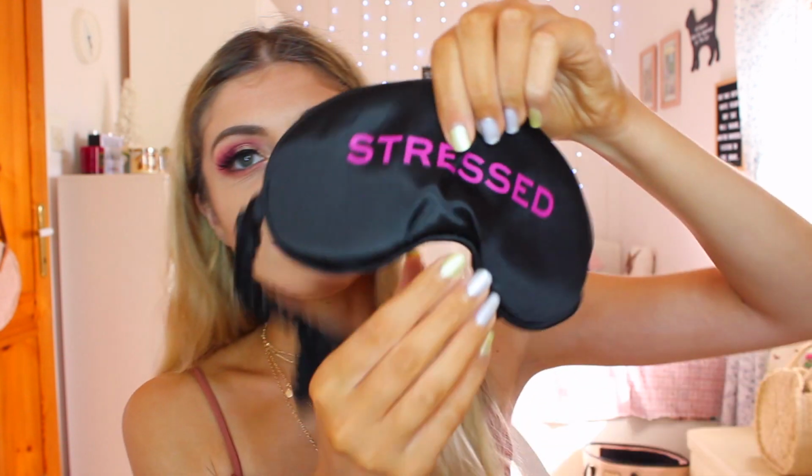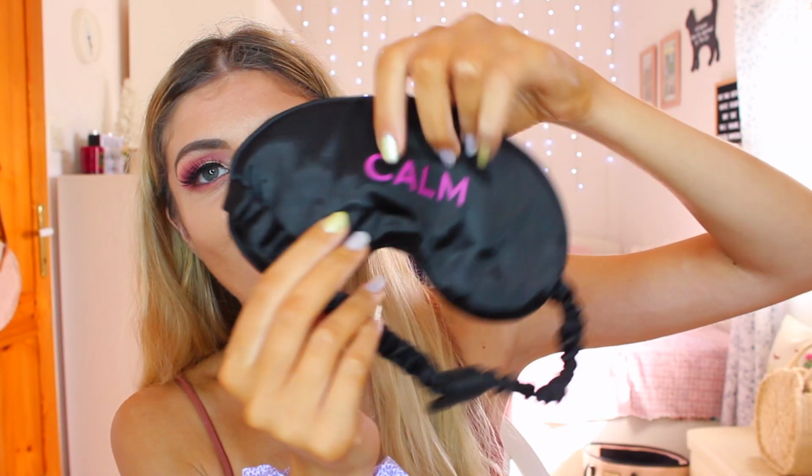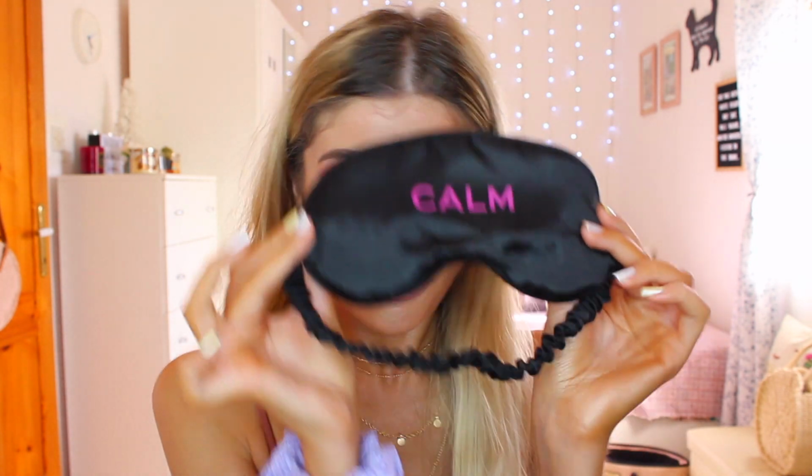And then I also got a stressed eye mask for the evening, where it says stressed, and then on the other side it says calm. I don't have one of these, and when we are able to travel again, I wouldn't mind taking this. But also, sometimes I struggle to go to sleep, so maybe if I just put this on, I don't know. It's just something to comfort myself, so that's why I got that.